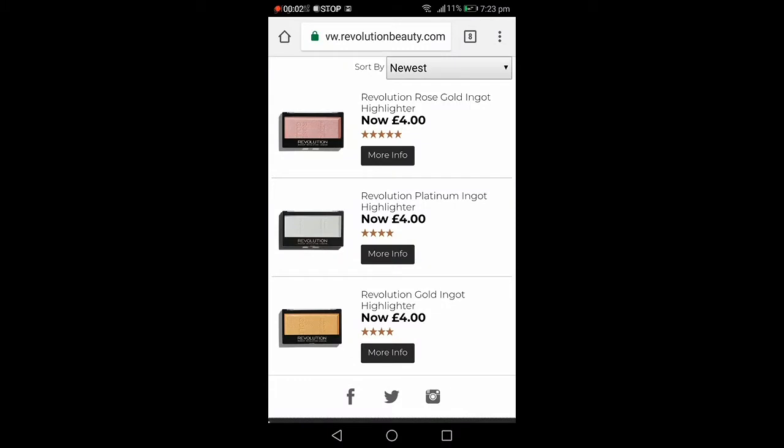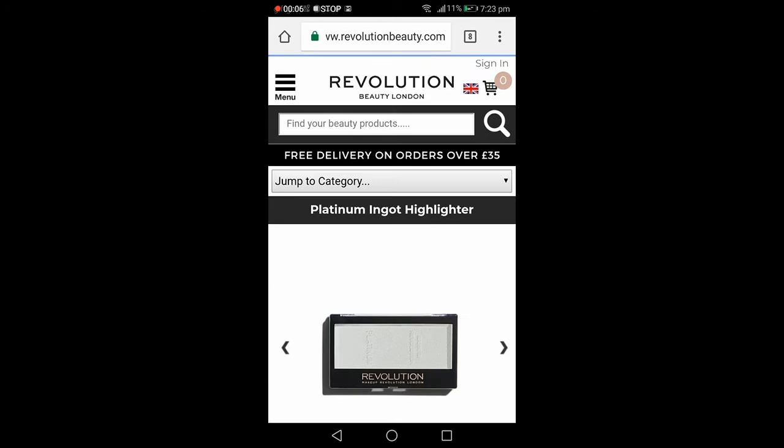Okay, so this Inglot highlighter comes in 3 shades. I got the Platinum.